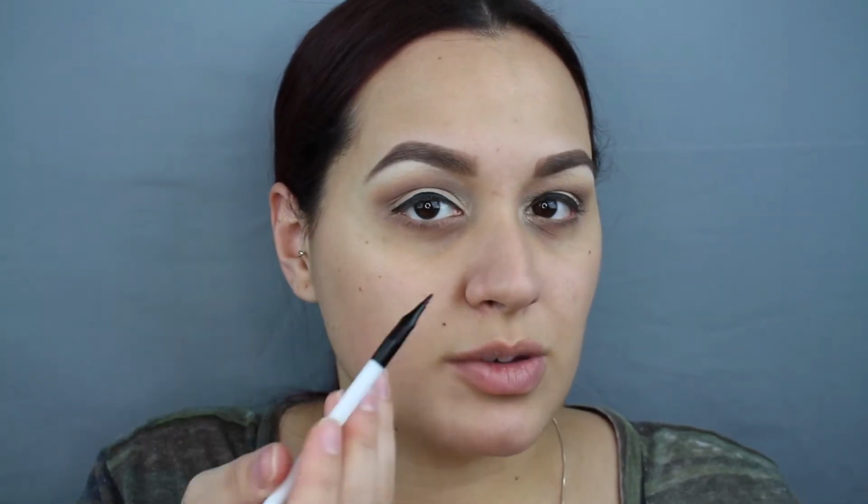But my only issue, which isn't really that big of a deal when you think about it, is you can only do small sections when you go in and do your liner. I don't know if this would be the best liner for a wing because with a wing you kind of have to do one swipe motion. For this, I feel like it's good if you want to touch up the top lash line, maybe to cover up lash glue, or if you just want to do a line like this.